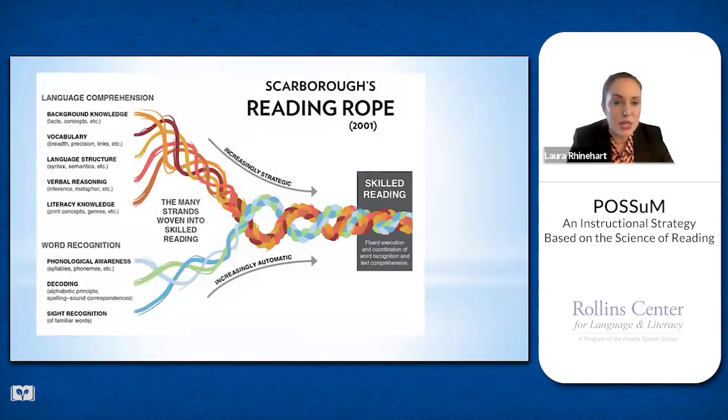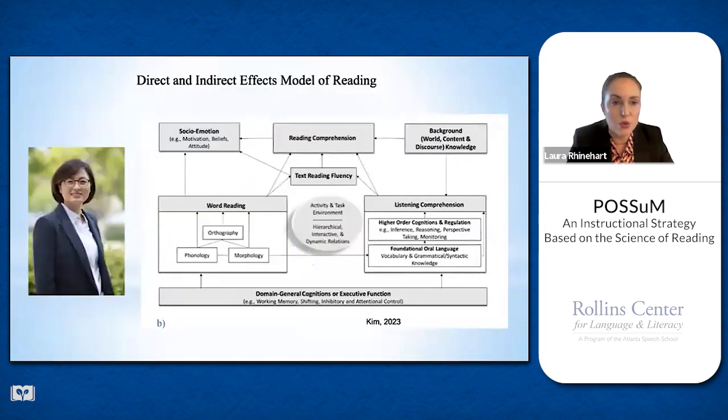So you may have seen this, but I want to introduce you to what I think is a little bit of a better model. It looks a little bit confusing and overwhelming here, but this is a newer theoretical framework. It's called the direct and indirect effects model of reading by Dr. Kim at UC Irvine. And I think it's interesting because it describes the nature of relations among the component skills of reading. So this model hypothesized that many of the same skills as in the reading rope contribute to reading, like comprehension, word reading, vocabulary, and background knowledge.